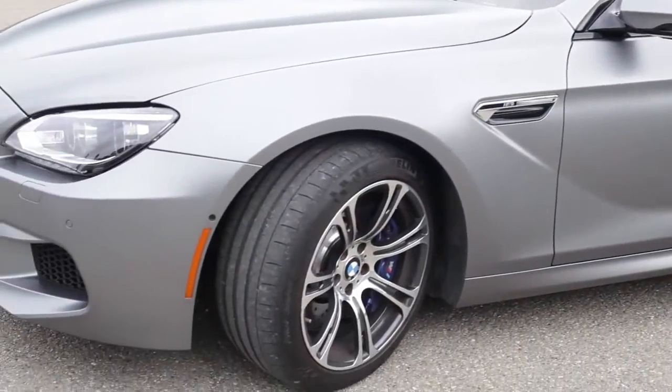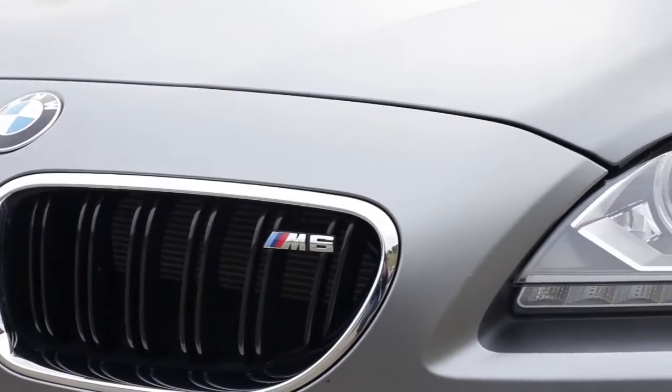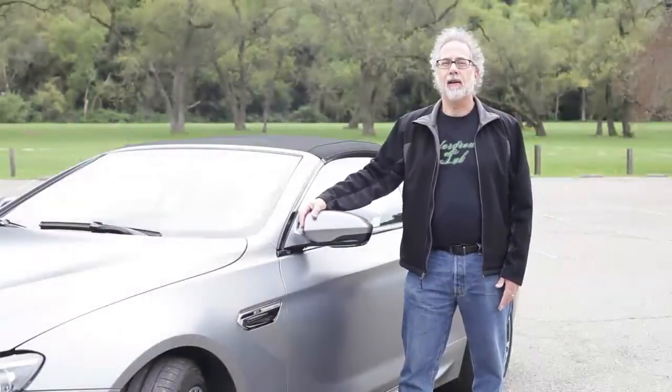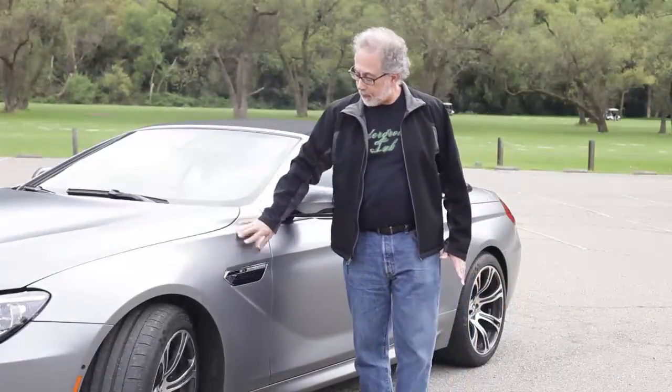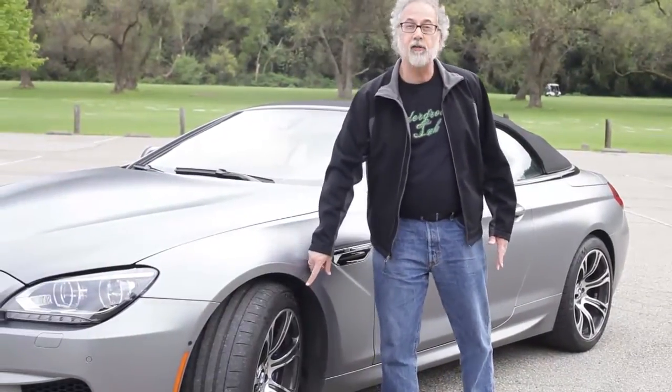The 6 Series is BMW's mid-size coupes, convertibles, and now four-door vehicles, but the M means motorsports, and for 41 years BMW has built race cars and other high-performance vehicles with that badge. With a car like this, you want it to look special, and this has the M markings with the badges. It also comes standard with 19-inch chrome wheels. 20s are optional.